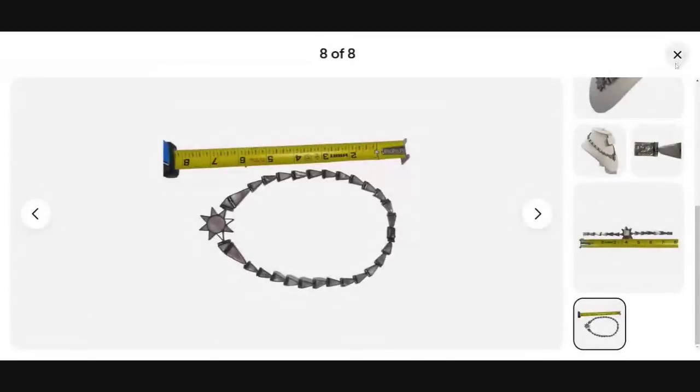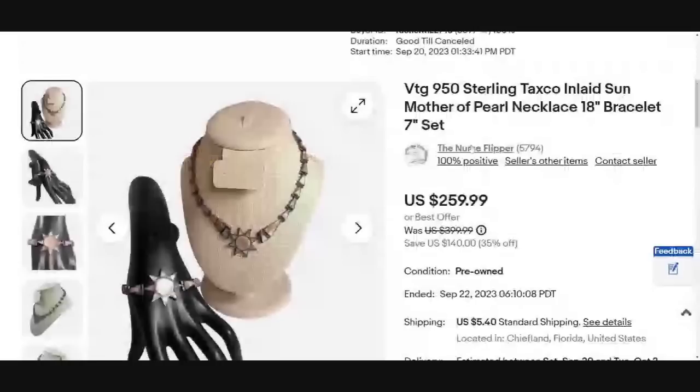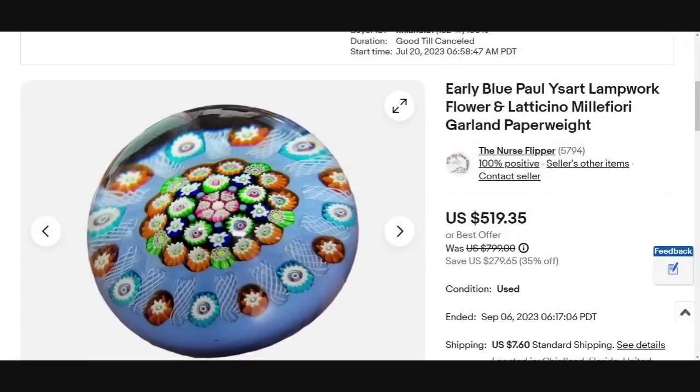So really, really fast sale, less than a week, and I will take that $100 profit. This one has to be a close second for me on my favorites of the video. This one is an early blue Polyasart lampwork flower and latticino paperweight. This one is absolutely beautiful. I did have this since May of 2022, so a little bit over a year.